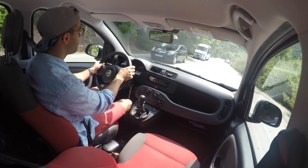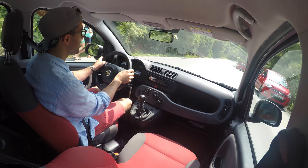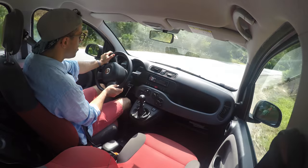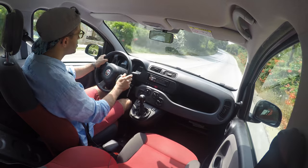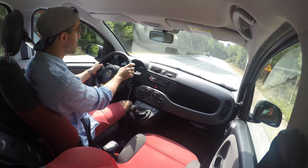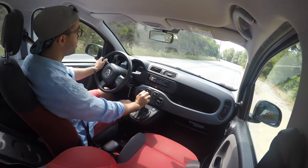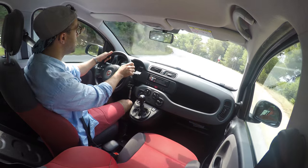I actually had a couple of vehicles to choose from, including the very popular and famous Volkswagen Up with an exclamation point, but I decided to go with the Panda because I was feeling nostalgic. Nostalgic because I thought that this car was still being made in Poland, but it's not. I found only up to the second generation was made in Poland. This is the third generation Panda that is now made in Italy.